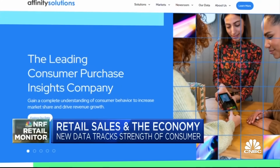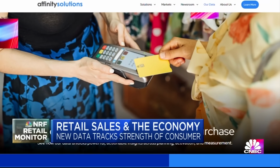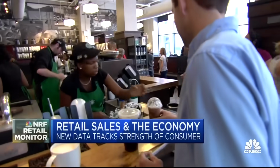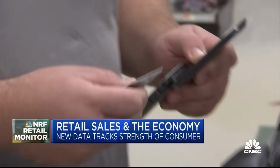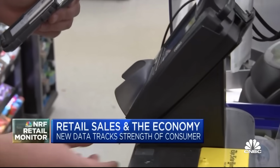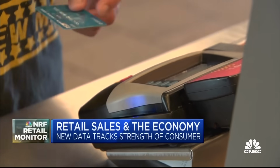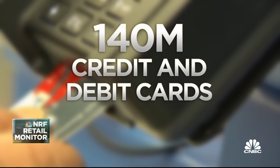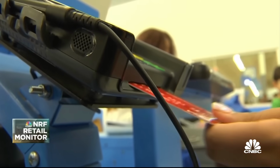A decade ago, Affinity Solutions, a little-known company, launched into a little-known business, linking credit card holders with incentives like getting $5 off a cup of coffee for using your plastic. Today, Affinity is the largest consumer purchase data insights company with a massive database that tracks nearly 9 billion credit card transactions annually from 140 million credit and debit cards and more than $500 billion in sales.